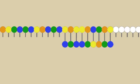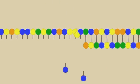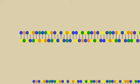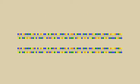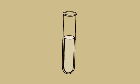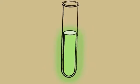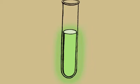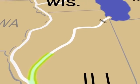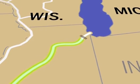Then the sample is cooled, and that starts a zipper-like process in which free-floating nucleotides are drawn into place on each of the separated strands of the targeted species' DNA, creating 2 pieces of DNA instead of 1. The cycle is repeated until that strand is amplified into 1 billion or more. Scientists then add another chemical which causes a positive sample to glow under an ultraviolet light. Now your eyes can track the advance of a previously invisible fish, where it's been, and where it may be going.